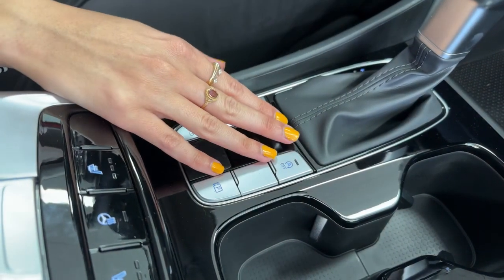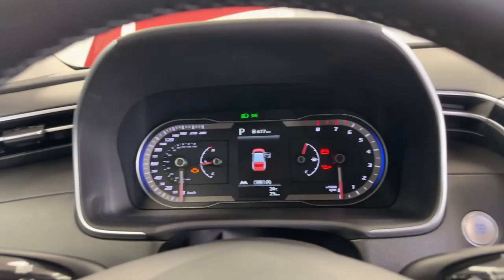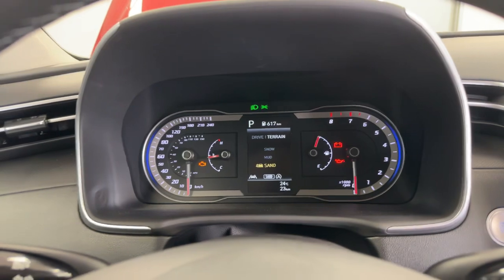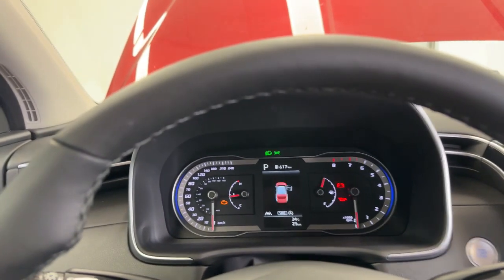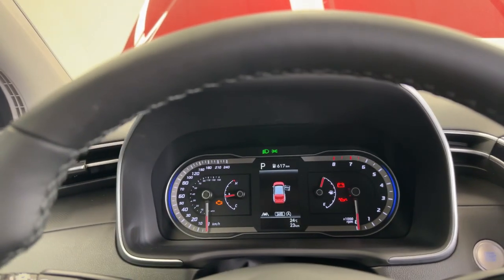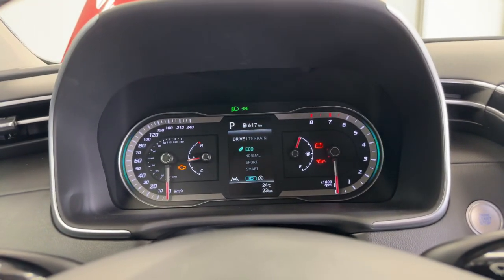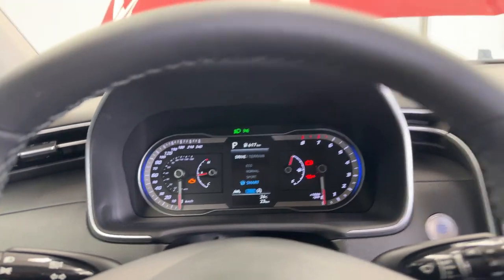Now, when I'm toggling it, you'll see we have 3 different terrain modes and 3 different drive modes. It might be helpful if I film it. Yeah, because the gimbal is ghosted right now. Okay. So for terrain modes, we have snow, mud, and sand. And because this is an all-wheel drive vehicle, it's going to change your all-wheel drive system to distribute power based off those conditions that you could be driving in. Now when we put into drive mode, we have eco, normal, sport, and smart. And each of these different drive modes will again change your engine, throttle response, steering, and everything to better fit whatever kind of style you are driving.